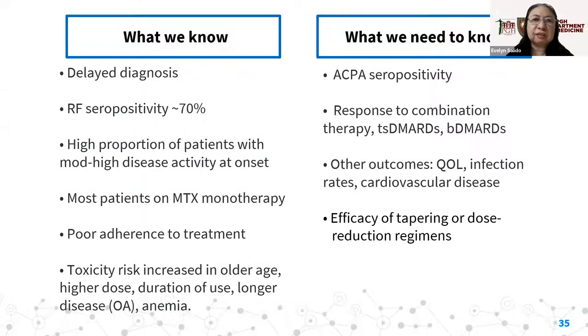So from all of these studies that we had from before the radar, when we had the radar, and outside of the radar during the pandemic, what do we know? We know that most of our patients with rheumatoid arthritis get to be diagnosed later on, so it's delayed, and only around 70% are rheumatoid factor seropositive. A high proportion of patients, despite our best efforts, remain in moderate disease activity after treatment, and many of them are at moderate to high disease activity at onset of the disease. Most of our patients are on methotrexate monotherapy, mainly because of access and affordability of other medicines.